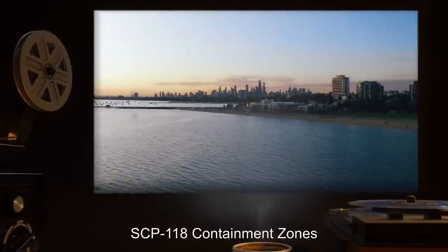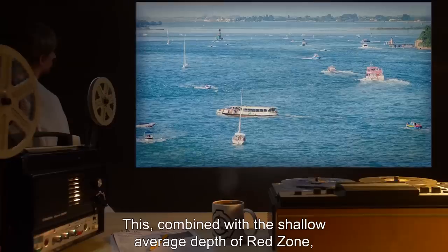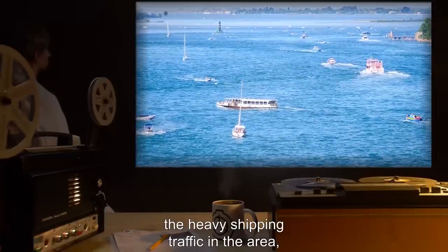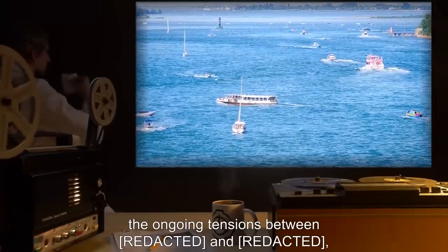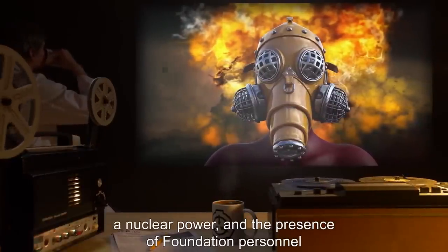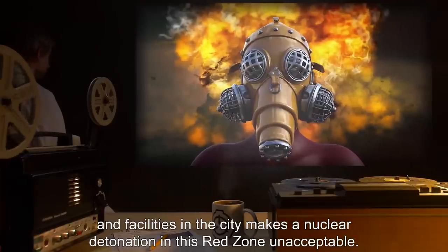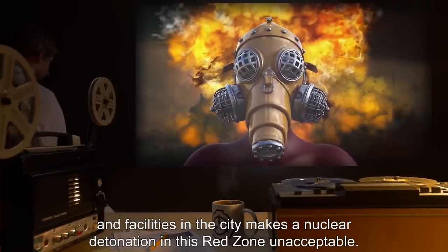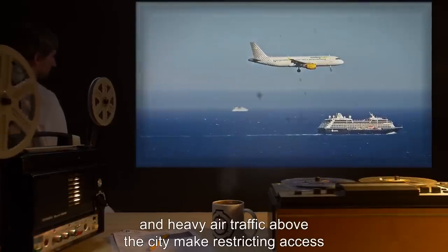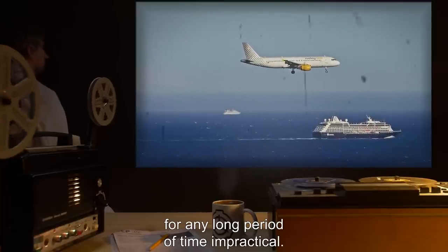SCP-118 Containment Zones. Red Zone lies within city limits. This, combined with the shallow average depth of Red Zone, the heavy shipping traffic in the area, the ongoing tensions between a nuclear power, and the presence of Foundation personnel and facilities in the city, makes a nuclear detonation in this Red Zone unacceptable. In addition, heavy ship traffic through the area and heavy air traffic above the city make restricting access for any long period of time impractical.